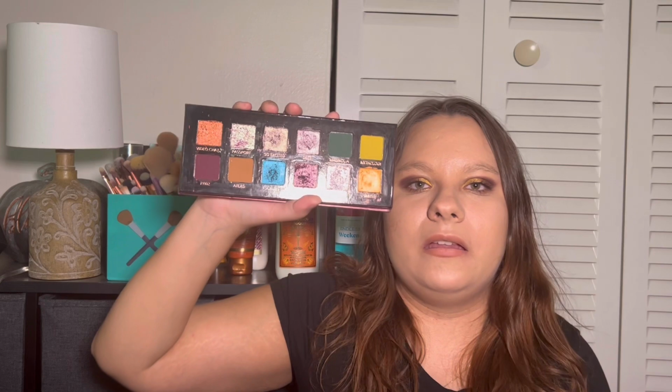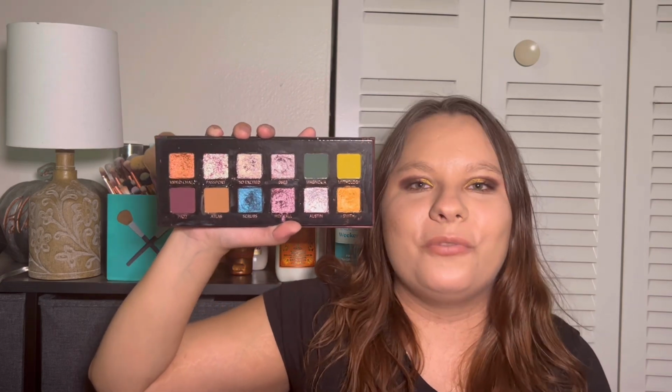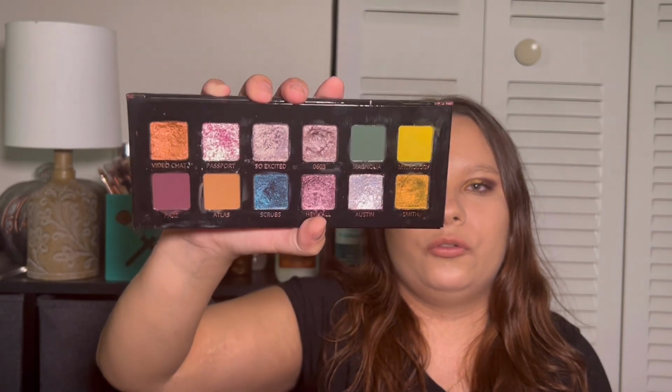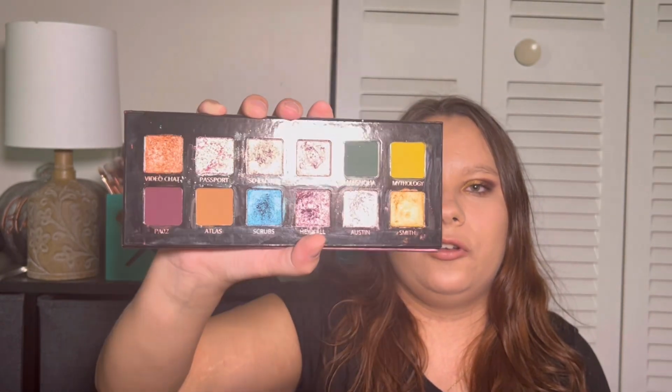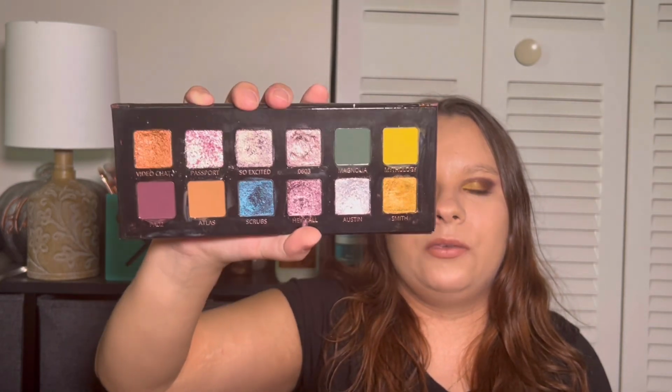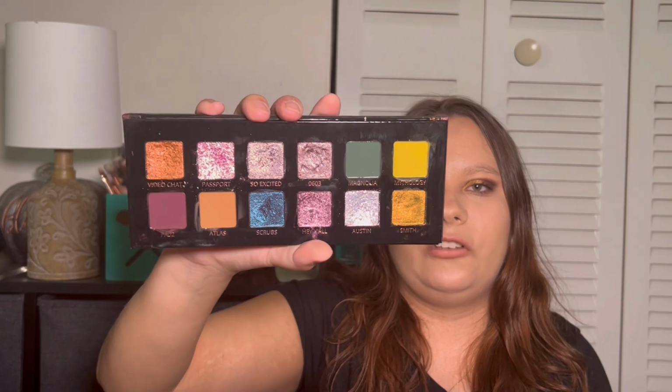Love this palette. Next, we have the Adept Cosmetics and Heather Austin collab. And this is what she looks like. Very, very beautiful. I love this palette so much. I use it quite a bit, actually. There's multi-chromes, duochromes. I don't know if I'll be able to show you. Sorry, I'm trying to get into the camera. If you'll be able to see the shifts.